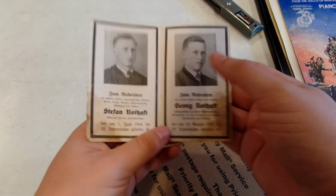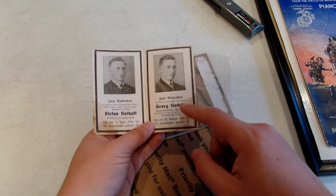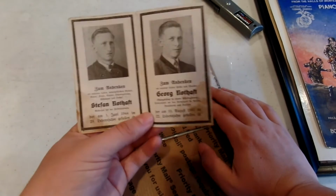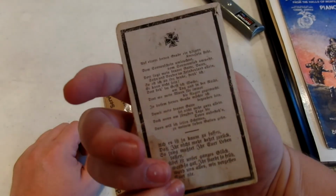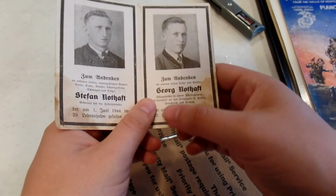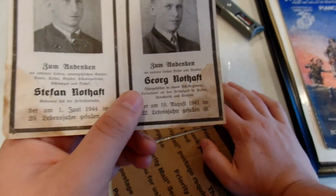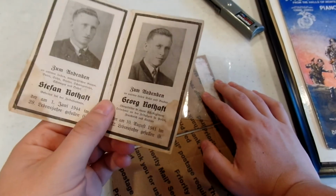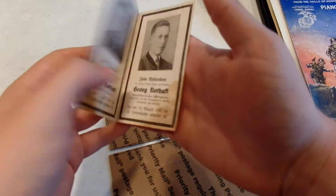It's a little pamphlet. So I'm guessing that he probably had his own death cards made when he died in 1941. And then in 1944, when his brother died, they stuck his photo in there as well to remember the two of them. This is actually the first 4-panel death card I've ever gotten, which is pretty cool. And the brother here, George Nothift, was actually in an SS regiment and was killed in 1941. So, yeah, an interesting SS-related item, and death cards with brothers are pretty rare, as you can imagine. Pretty nice little book.